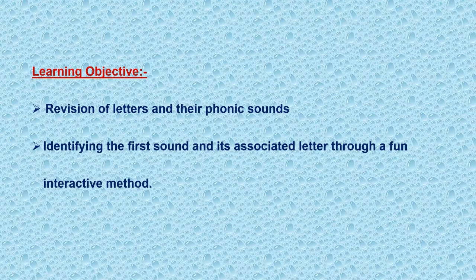Today we will revise letters and their phonic sounds. We will identify the first sound and its associated letter through a fun interactive method.